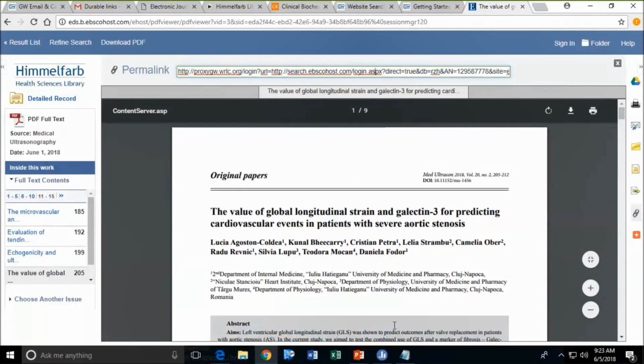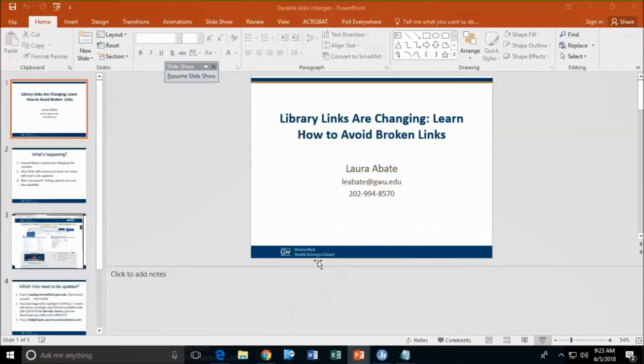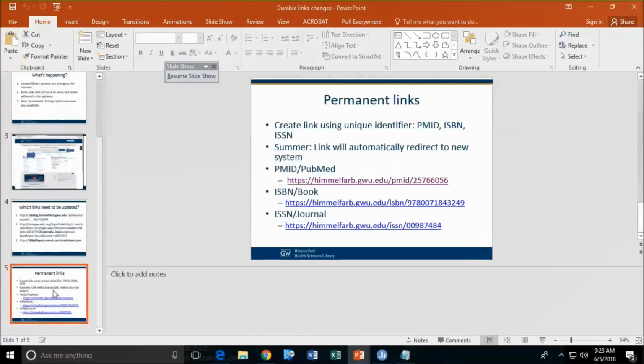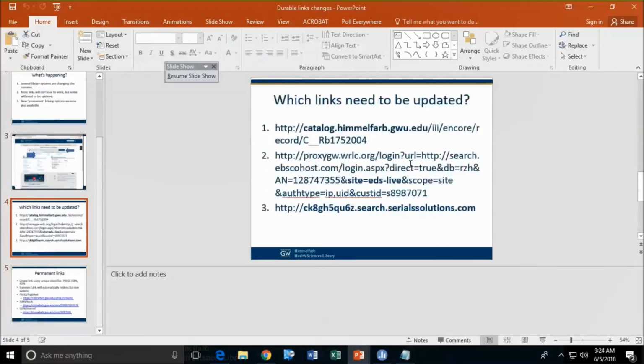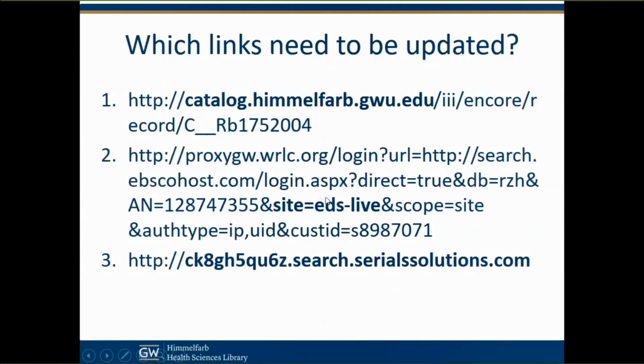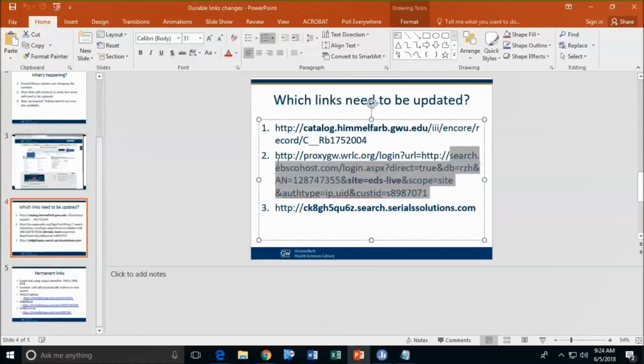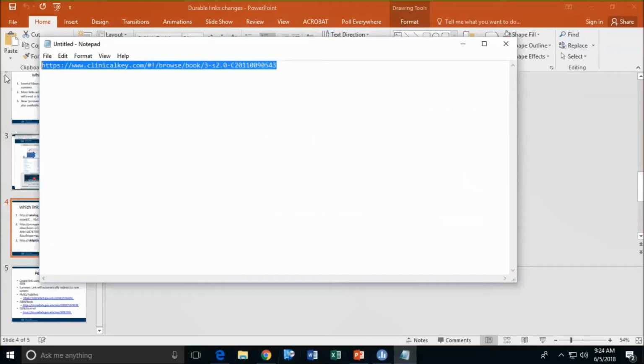I promised you a little workaround. Have you folks done a lot of this kind of links through the one search system? Okay, I'm going to show you a little workaround. We've encouraged people to. This works for some of these. So I'm just going to pull up my notepad again and paste it in.